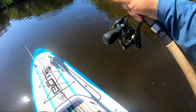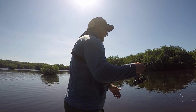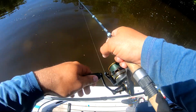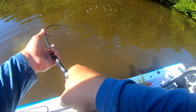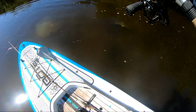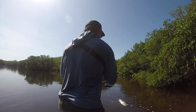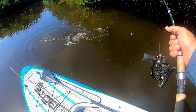Change direction. I literally just dropped that in front of his head, right next to my paddle board, my micro skiff, whatever. And that's what's so beautiful about this thing, is that it's so silent and so unassuming. This fish might jump in here and hit me. That I can just sneak up on top of a fish like that so easily. That is beautiful. Beautiful, beautiful, beautiful. 15-pound tarpon.